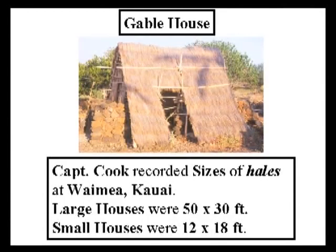Here's a photograph taken on the Big Island by Dr. McClatchy that shows the general form and shape of a gabled house. Now, you could stand up in the center of this, but you'd have problems standing up towards the sides.